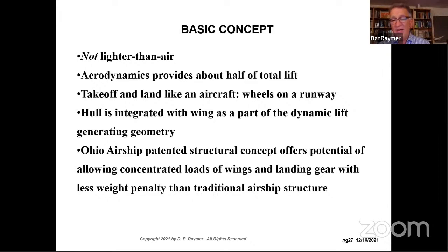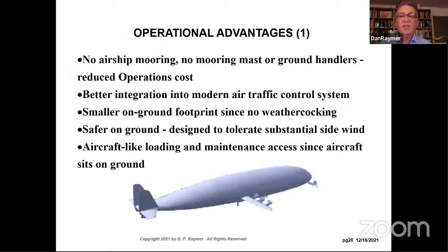And like I said, we used this patented structural concept. So these are some of the charts that go back to the Ohio Airship days. A little bit redundant with what I showed before, but let me just show you how it was presented for Ohio Airship. So number one operational advantage: no airship mooring, no mooring mast, no ground handlers, no heavy guys grabbing it, no worry about the thing tipping over and all that kind of stuff. So it's primarily a reduced operations cost. And that's a real benefit compared to a normal airship.